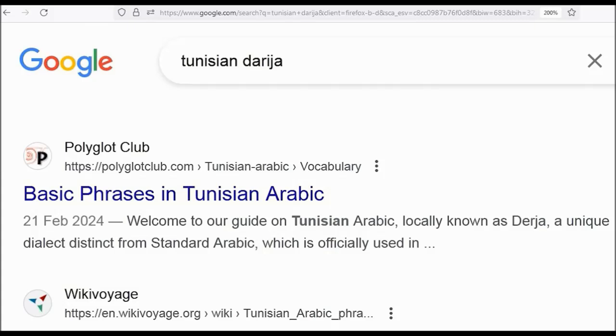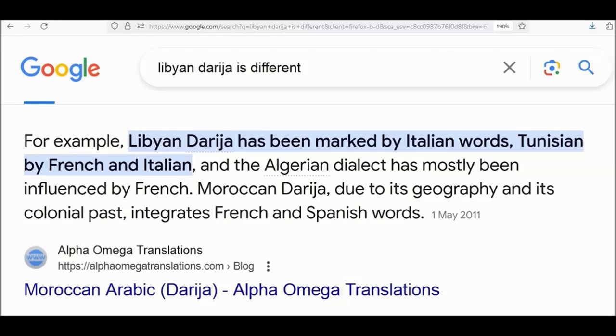Yes, Libyan Darija, nobody speaks Arabic. For example, you could read this paragraph. Libyan Darija has been marked by Italian words, Tunisian by French and Italian, and the Algerian dialect has mostly been influenced by French. Moroccan Darija, due to its geography and its colonial past, integrates French and Spanish words. Yes, and now they've integrated Arabic words.